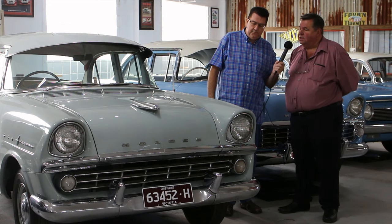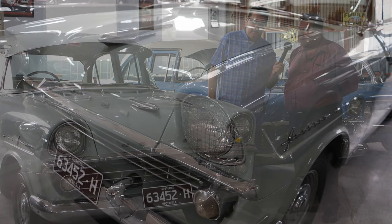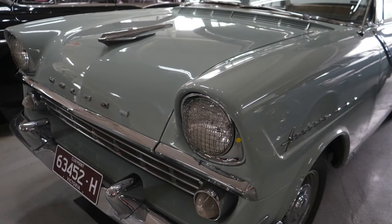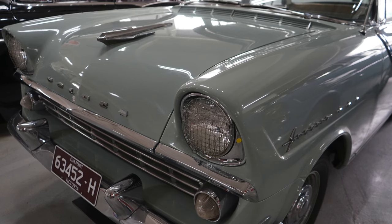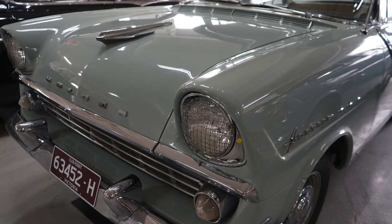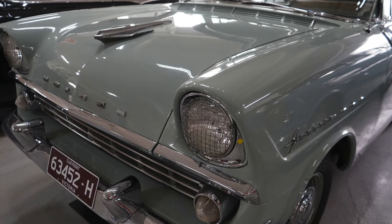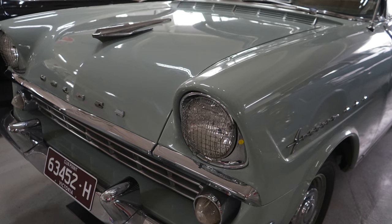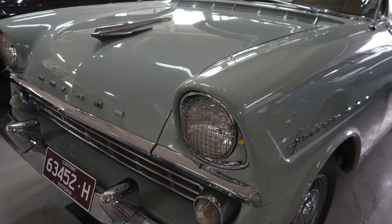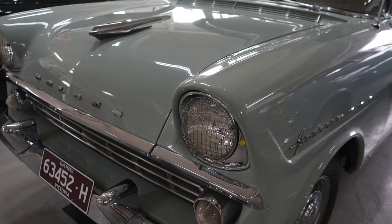But when you start talking about that, you've also got to look at the fact that everything Holden did was made in Australia. As I was talking to one chap, he said everyone was saying we didn't have radios, but if they wanted to put a radio in, they had to go to AWA, and they were probably four times the price of anything imported. So you've got to look at the times and what they were doing.